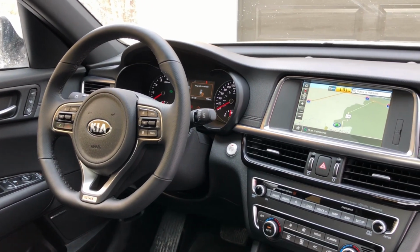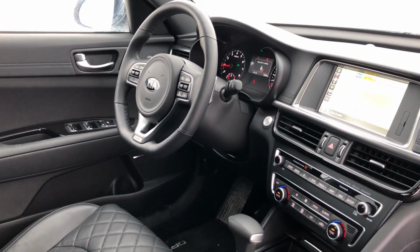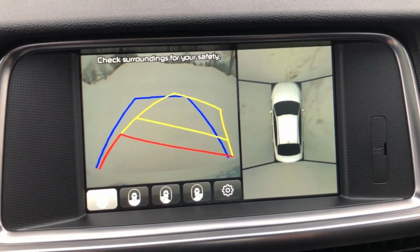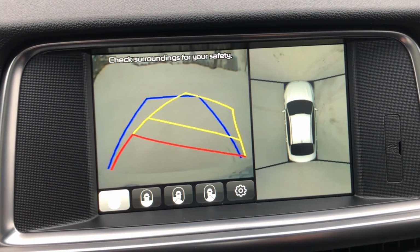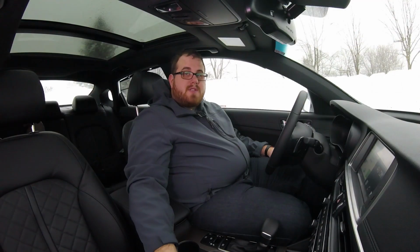Now, some of the other creature comforts and safety tech that you do have: radar cruise control, blind spot monitoring, lane keep assist. You have the 360-degree camera system, which works very well, and rear parking sensors that help with that system. Now, the biggest feature of the top trim here are these quilted Nappa leather seats.